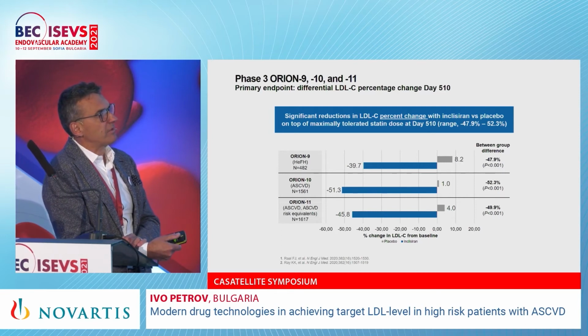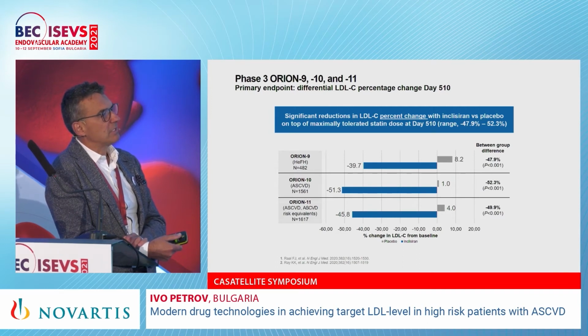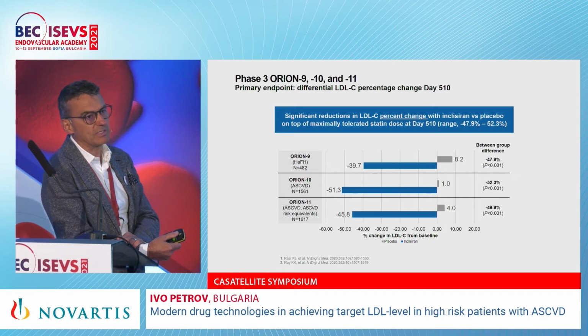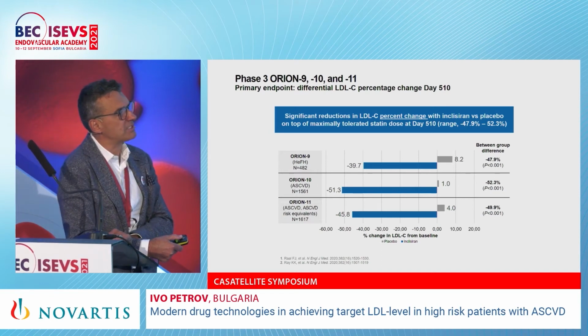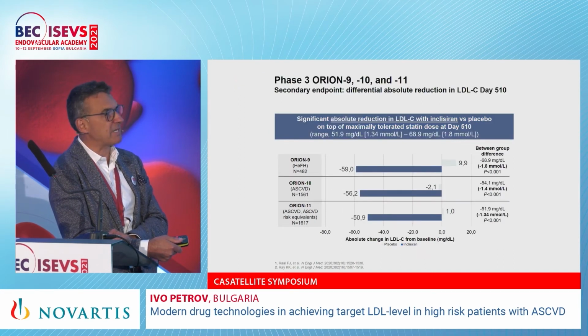So what about the first key endpoint? This is the relative percentage reduction from the baseline, compared to placebo. As expected, in the placebo group there was a slight increase in the LDL-C level during the investigation. And in the inclisiran group, there was a 40% reduction in the first trial, above 50% in the second, and almost 46% in the third trial, of the LDL-C from the baseline.